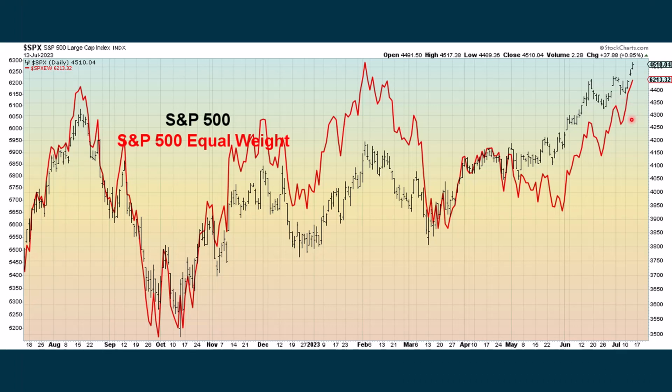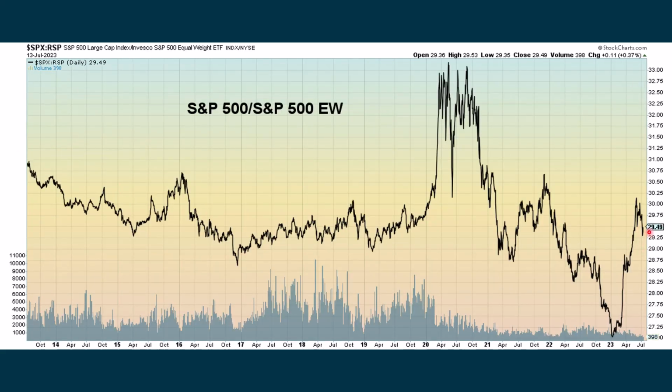Our different indexes, we're seeing a lot of improvement with the equal weight index, but it still is underperforming the S&P. We're ticking up just a little bit with this ratio as the mega caps did a little bit better on Thursday.